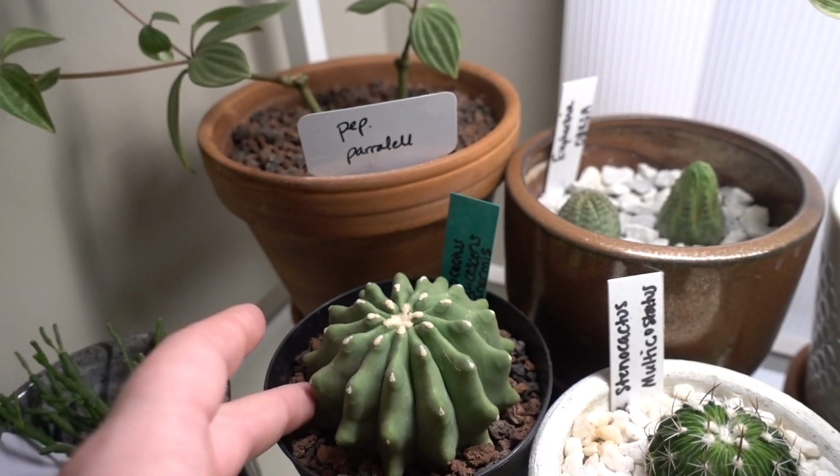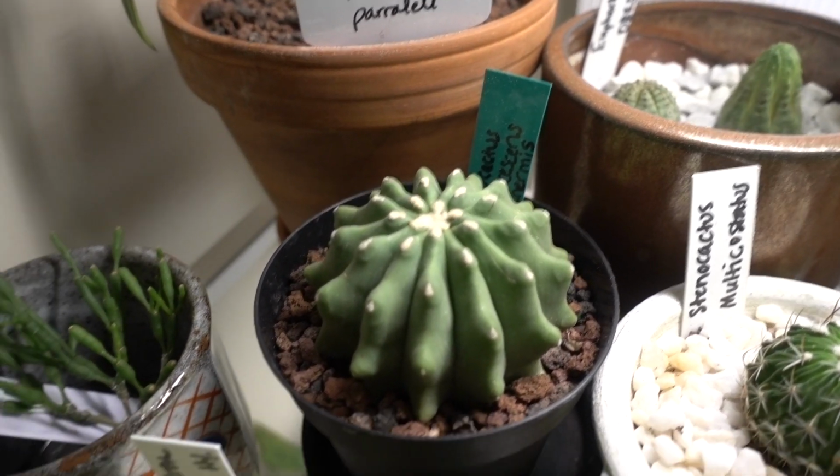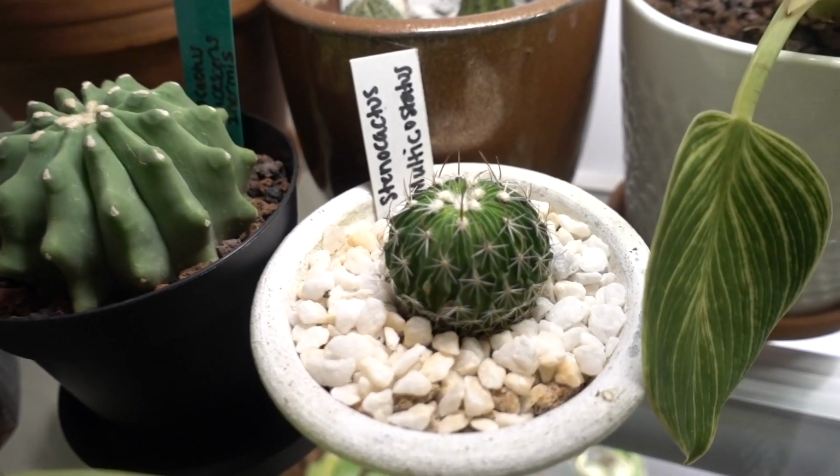No spines on this guy, so I can touch him. It's just such a cool cactus. I love smooth, spineless cacti. I love them. But you're cute too.